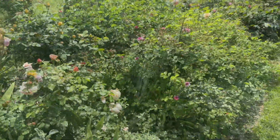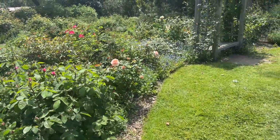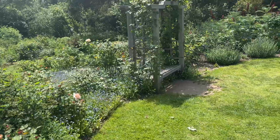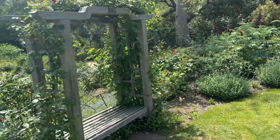So, yeah, beautiful irises, beautiful roses, and just gorgeous places to sit, take a photo, relax, and take in the beauty of Descanso Gardens.